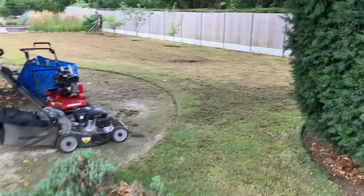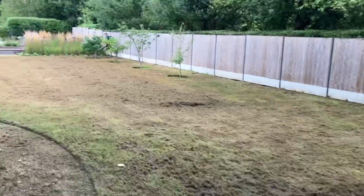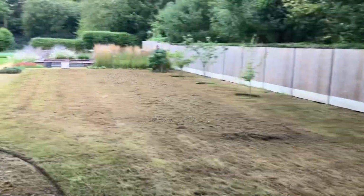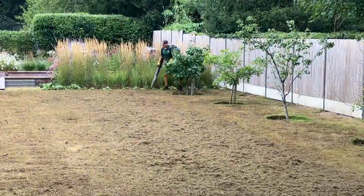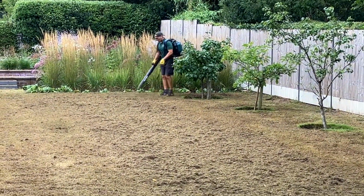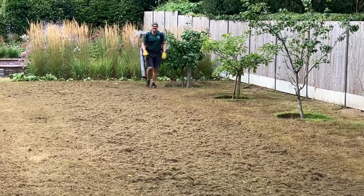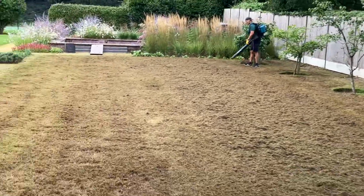But let's just see what Simon's doing in his natural habitat with his best mate Barry again, Barry the blower. Simon's now hiding behind the tree. He soon appears, emerging. Mother Nature is a wonderful thing. And there is the lesser spotted Simon. This time wearing yellow gloves rather than black ones.